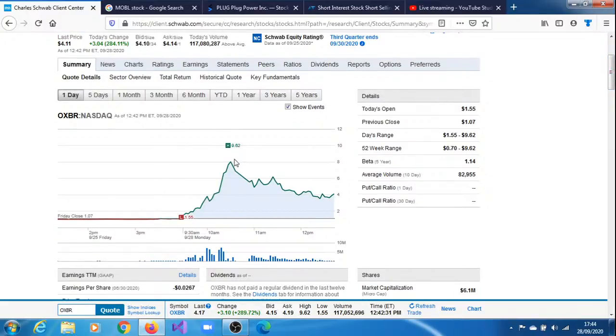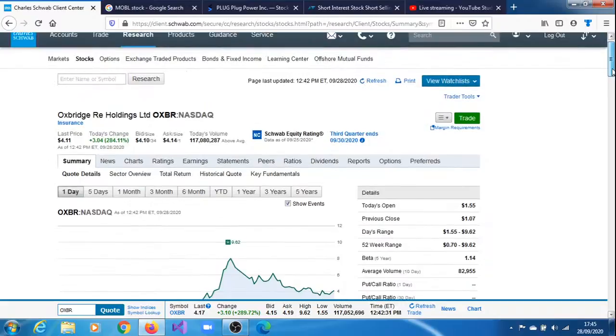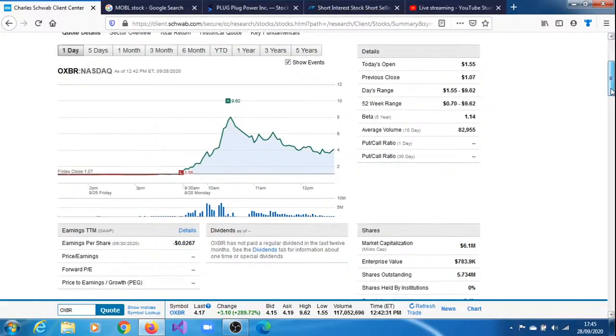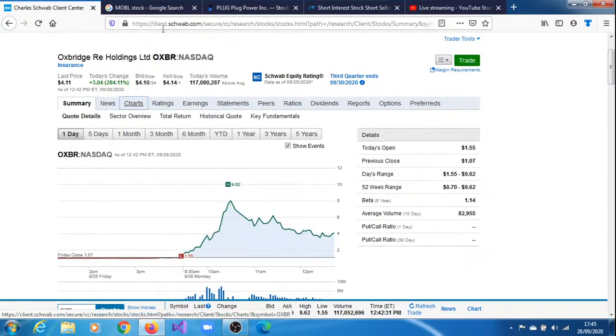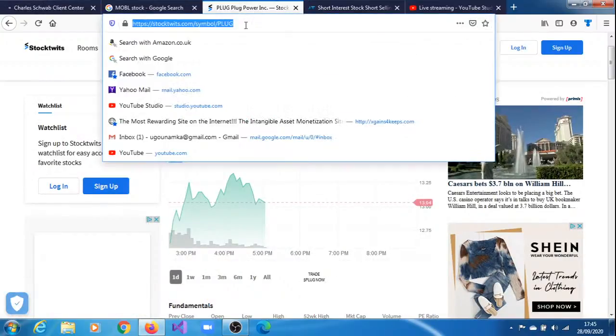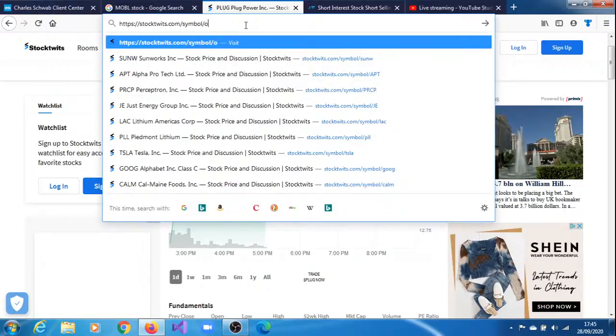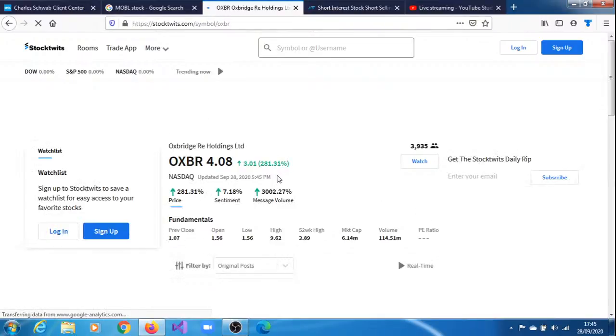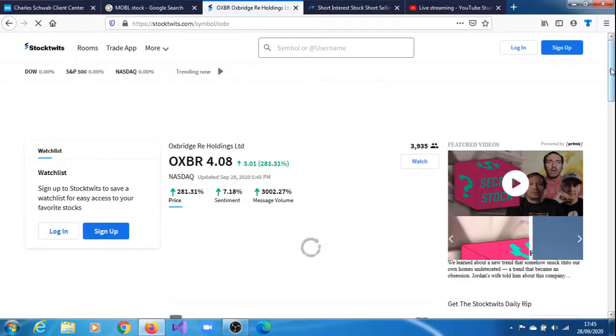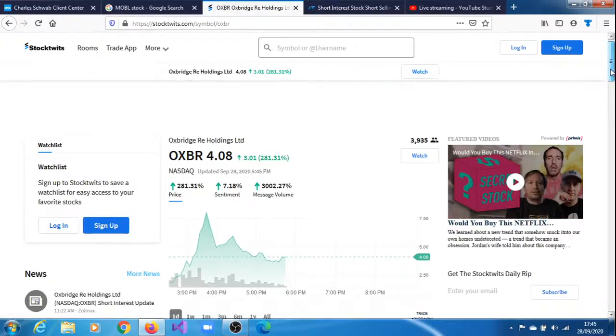But it's nowhere near, it's not even close to half of its high of 9.62, which it touched today. Okay, so let's have a look at the charts, and while that is loading, we come over here to StockTwits and see what's going on with OXBR. Okay, you can see it again, 281.31%.